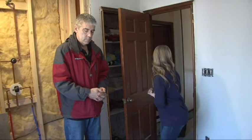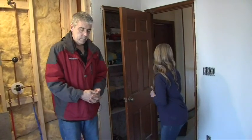I'd say Ron is better on the timetable for how long it takes to get the bathroom done, but I think pretty much about 4 to 5 weeks. And this is basically from the ground up. Yeah, you put everything new in, new green wall, and a real nice project.